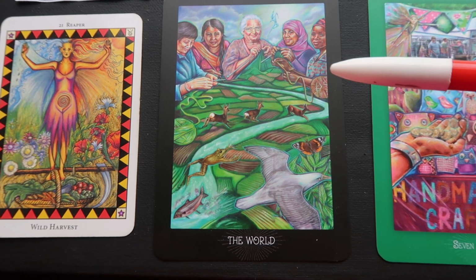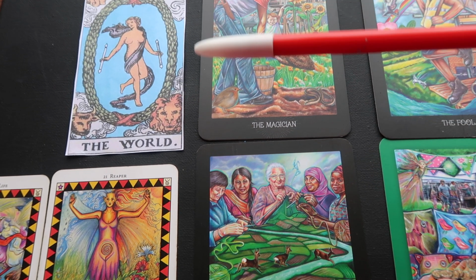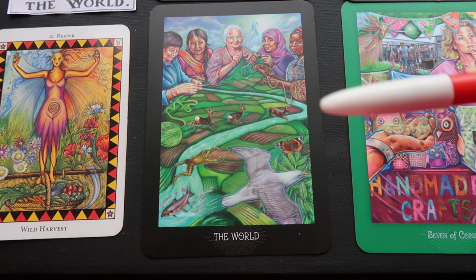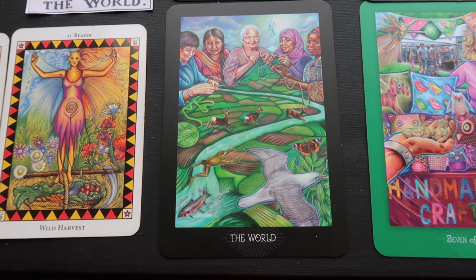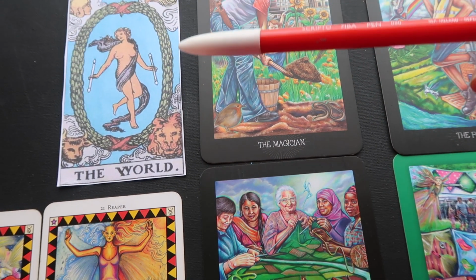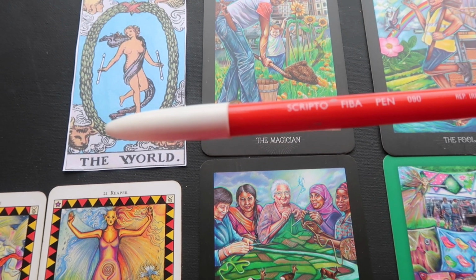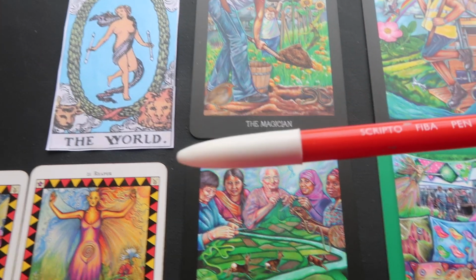And the women in this card, of course, also connect with the central female figure, and the green wreath translates into the greening of the land that they have created by their creative endeavours. And also the circle of the wreath, which is very important because it's a culmination, but it's also a continuation. It's the end of one cycle, but the beginning of another.